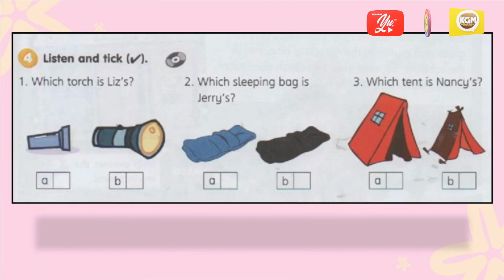Alright, so I hope that you have tried to do the exercise on your own. So now let's discuss exercise 4 from your Get Smart Plus 4 textbook, page 73. Okay, so for question number 1, which torch is Liz's? Yang mana satu lampu suluh kepunyaan Liz? The answer is A.